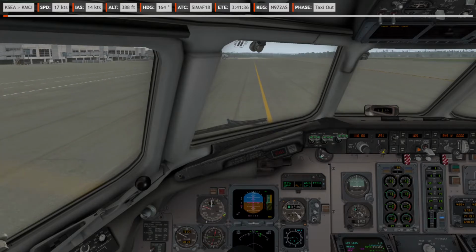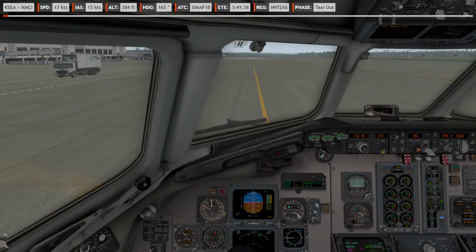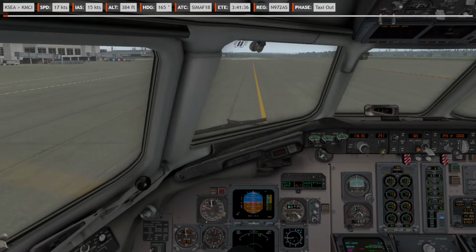All right, folks, we'll join you at the end of the runway, so that way I can definitely make sure I get off that tirade. So we'll see you at the end of the runway. It's a little bit of a taxi.